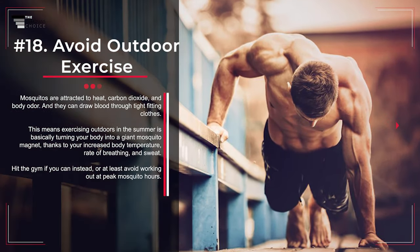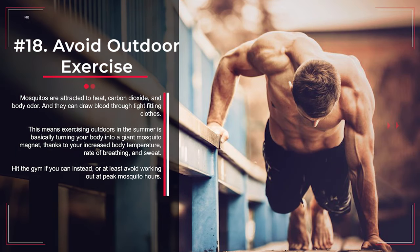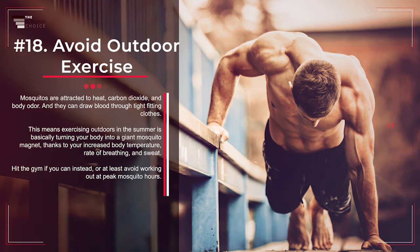Number 18. Avoid outdoor exercise. Mosquitoes are attracted to heat, carbon dioxide, and body odor. And they can draw blood through tight-fitting clothes. This means exercising outdoors in the summer is basically turning your body into a giant mosquito magnet, thanks to your increased body temperature, rate of breathing, and sweat. Hit the gym if you can instead, or at least avoid working out at peak mosquito hours.